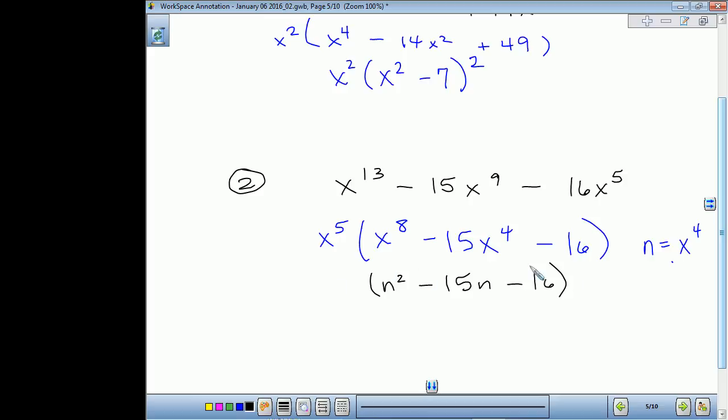Now, I do not have to do that, but you can think about it this way. You can think of this being in a quadratic form. If we let n represent x to the 4th, isn't x to the 4th squared x to the 8th? And if we substitute back in x to the 4th for 15n, same thing. Now, would you be able to factor this easily? Yes. Okay, so what did I let n substitute in for? X to the 4th. So this is x to the 4th minus 16 times x to the 4th plus 1.